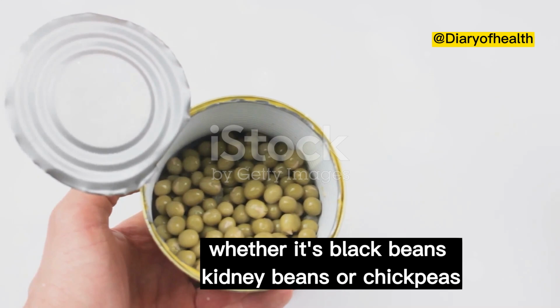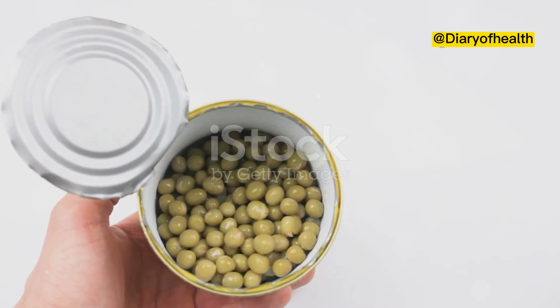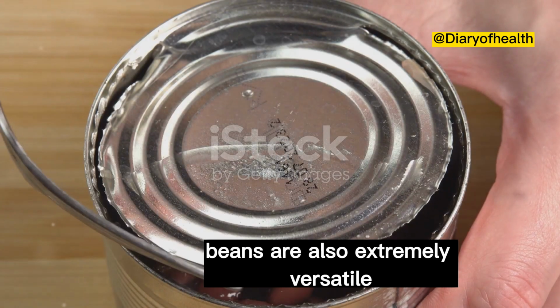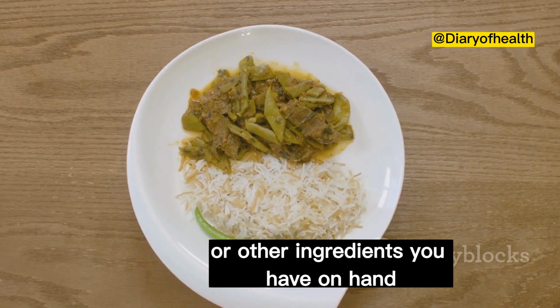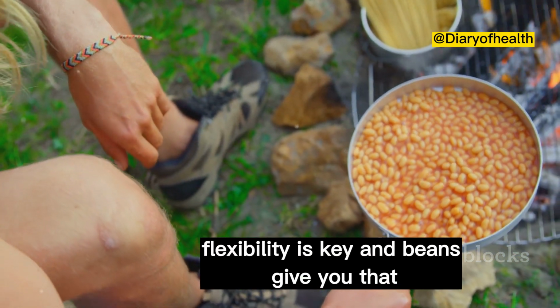Whether it's black beans, kidney beans, or chickpeas, they are a powerhouse of nutrients. High in protein, fiber, and essential minerals, beans provide long-lasting energy and can help you stay full for hours. Beans are also extremely versatile. You can eat them straight from the can, add them to soups, or mix them with rice or other ingredients you have on hand. In survival situations, flexibility is key, and beans give you that.